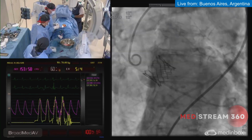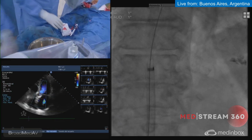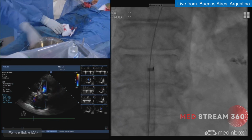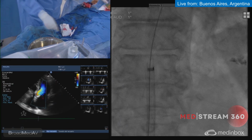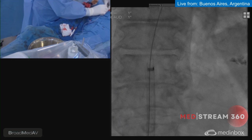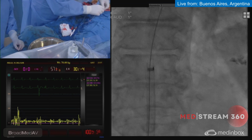Give me a second. Regarding the conduction system, we have almost the same as before. So the ECG, could you show the hemodynamics? Probably there you can see the ECG. We have probably a little bit of left bundle hemiblock, but nothing else.